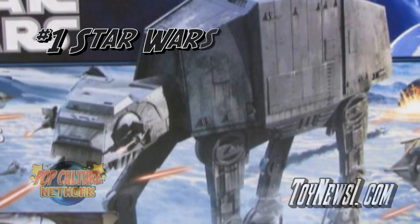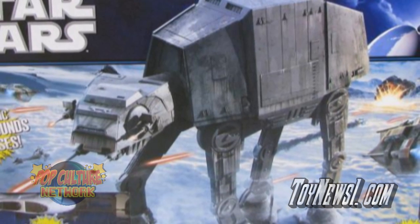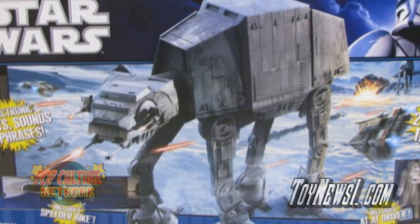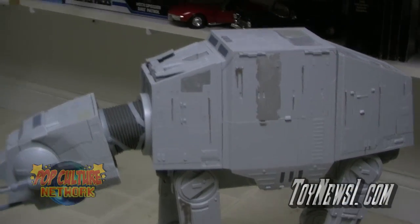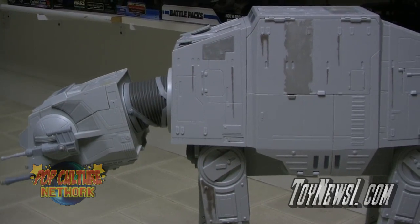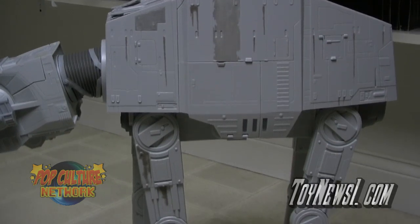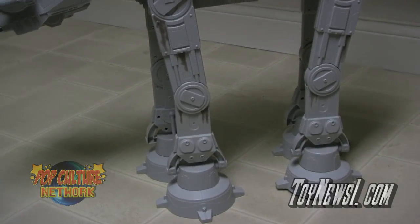Number 1. Star Wars AT-AT Walker from Hasbro. It's a toy that has made Star Wars collectors salivate ever since it was announced last year. Hasbro's amazing follow-up to the big Millennium Falcon stands over 2 feet tall. How epic is that? It completely dwarfs all older versions of the AT-AT ever released.